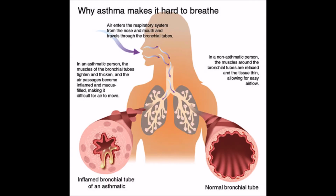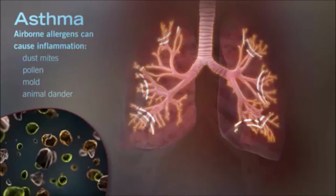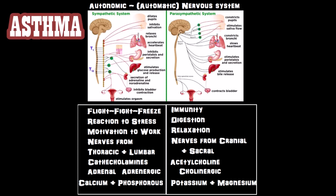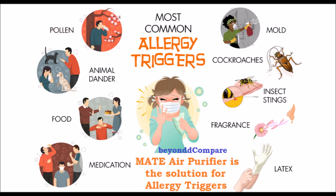Now, using the inhaler is important, but the reason that you have asthma is not because you're inhaler deficient. The reason that you have asthma is because there's some type of inflammation inside the lungs from dust, pollen, mold, animal dander, something that is creating an imbalance and restricting the airflow out of the lungs. Now, if we look at the sympathetic nerves and the parasympathetic nerves, we will see that the parasympathetic nerves constrict the lungs and reduce the flow.